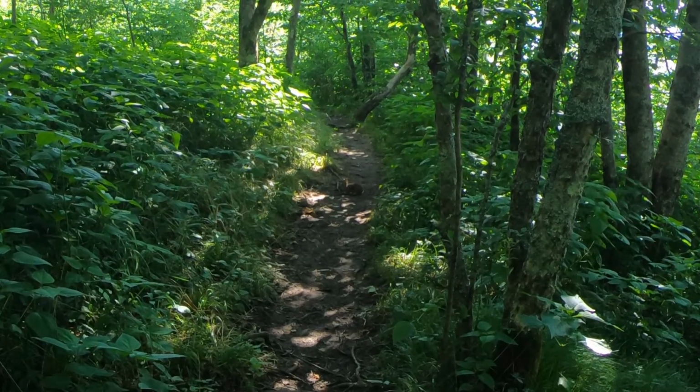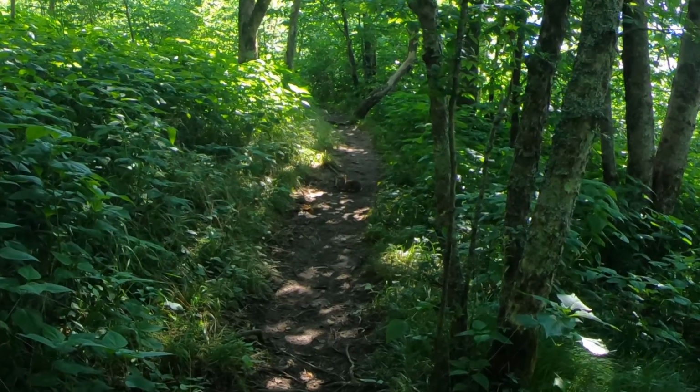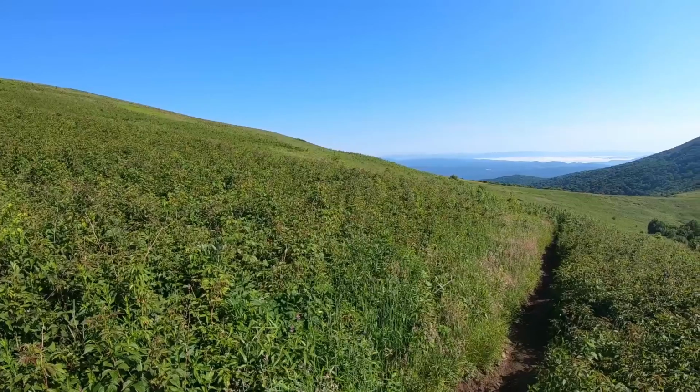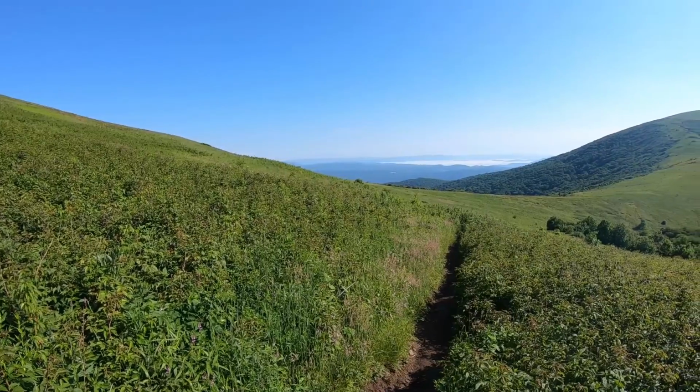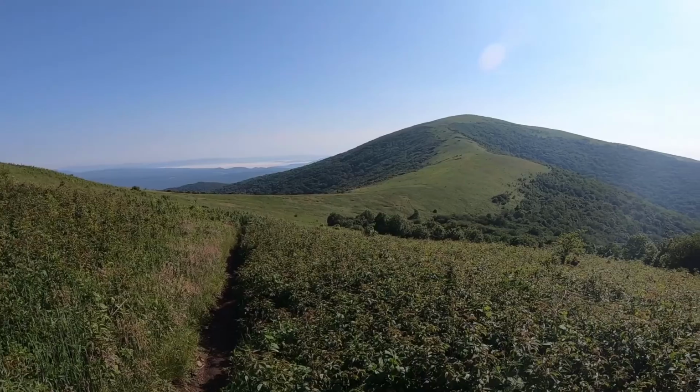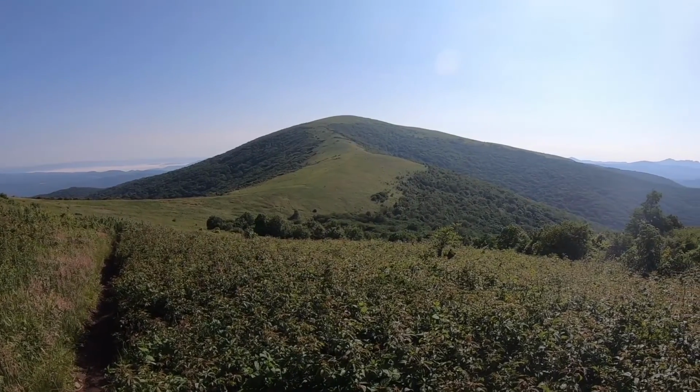Hey buddy, got a little rabbit here right along the trail. One of the coolest things about hiking in Roan is you get to see the trail laid out in front of you. And there's the way up to Hump Mountain.